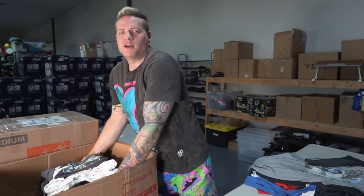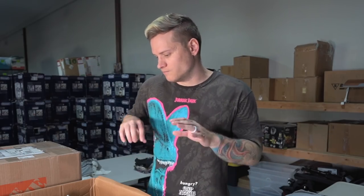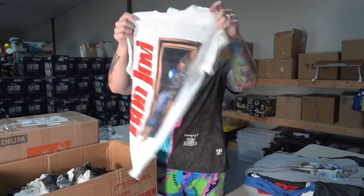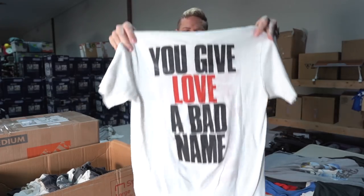All right, halfway through the first box. So like I said, mostly band tees, music tees, but there are also some movie t-shirts in here as well and some pop culture ones. So yeah, we'll get to those I'm sure eventually. Bon Jovi. You Give Love a Bad Name. Good, well-recognized one there. You're supposed to sing the song when I say the lyrics.